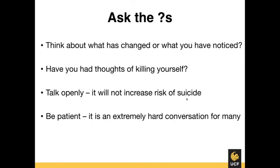We can also ask those direct questions. Have you ever had thoughts of killing yourself? Have you ever had thoughts of hurting yourself? We can directly ask those and ask them in an open way, because we know it doesn't increase risk for suicide attempts. It may be uncomfortable for both you and the first responder or your partner, and that's okay. That's something we both have to understand in the conversation, that it may be awkward, and how do we deal with that? I'll give you some tips on that in the next slide or two here.